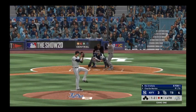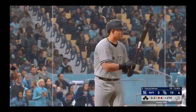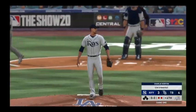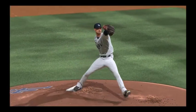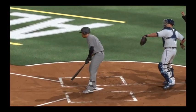The 1-2. There's a swing and a miss. That's strike three. This tells me a lot about this guy. He's done a real nice job bouncing back from that home run to strike out the next two guys. Sometimes you're going to get taken deep, but it's all about how you respond that really matters.